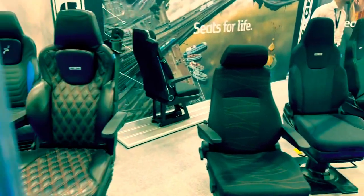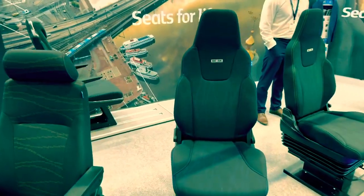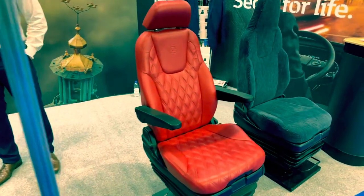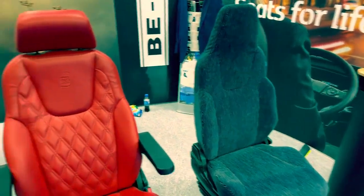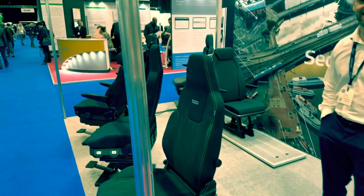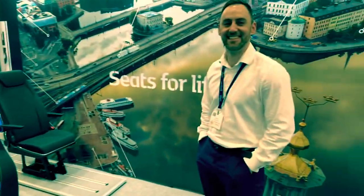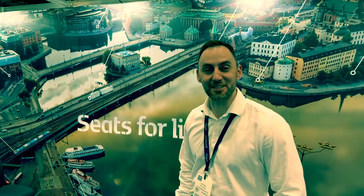Anyone from TfL, if you're watching, these seats here, it doesn't matter which one you pick, just pick one and put them in every single one of our buses, on every single bus in TfL, please. And why is that a good idea? They're the best seats on the market.